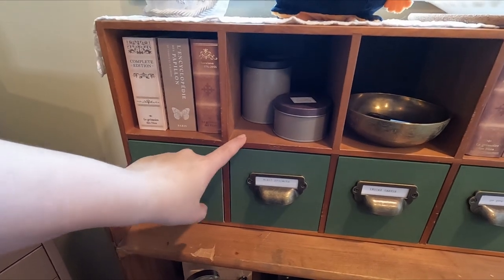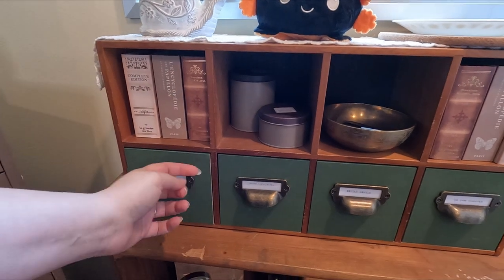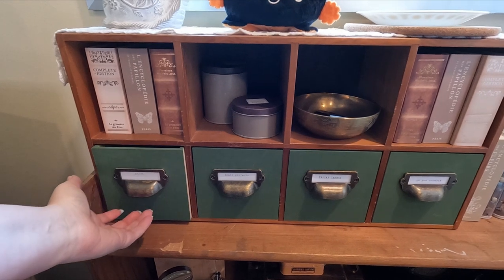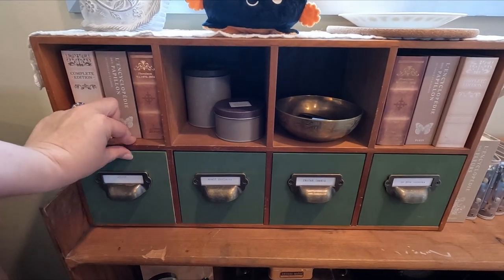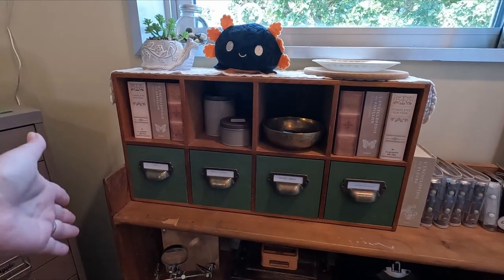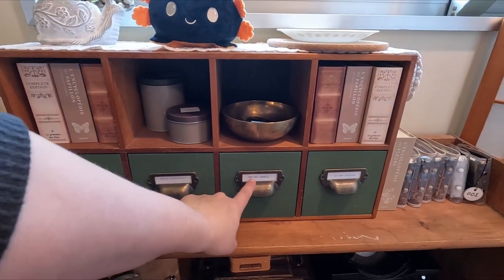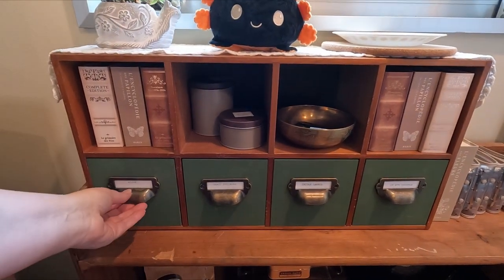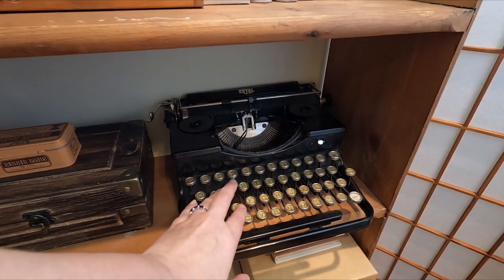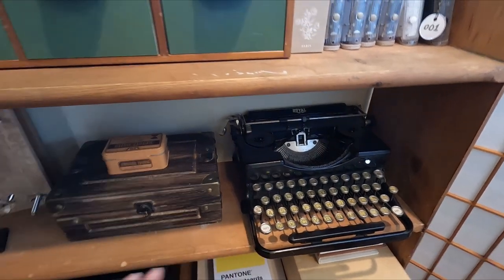If you remember, I thrifted this whole set up here in Okinawa, and we repainted this and added these nice little drawer pulls. I love how this turned out, and if I have it my way, I will have more items like this when I have room again in the future. So I used my typewriter to type out these little labels, this typewriter right here. Absolutely love this guy. This was also thrifted back when I was in Tennessee.